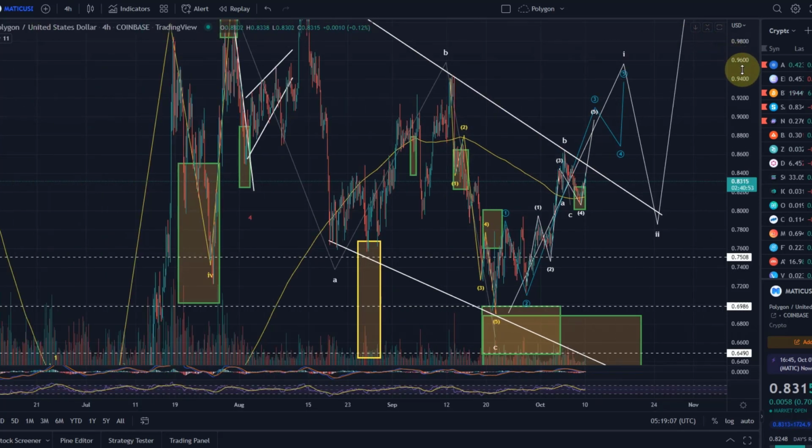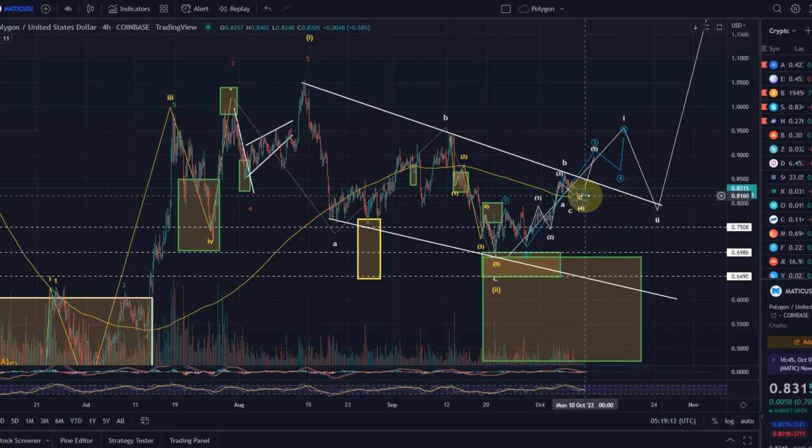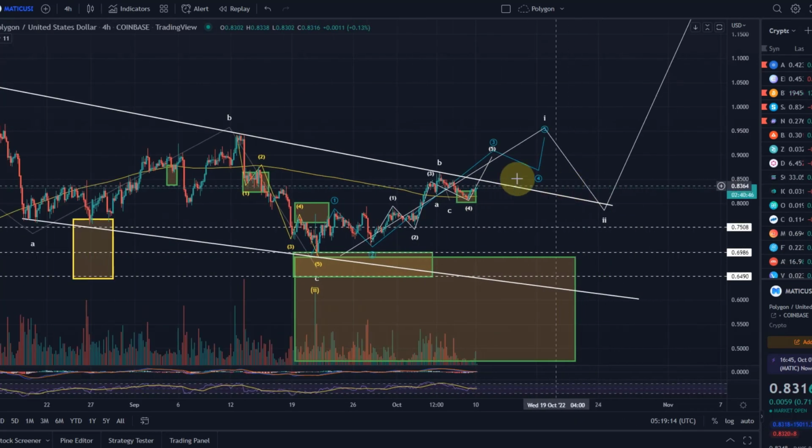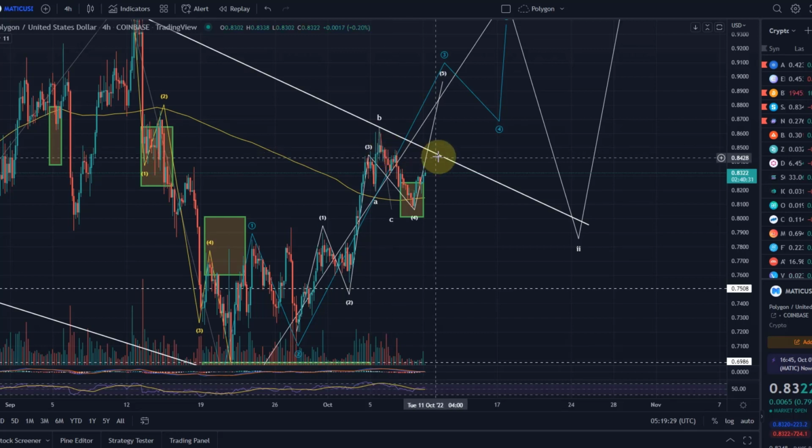to break out of this channel. Okay, so this is important. Breaking out of the channel now needs to happen, plus breaking the high of the wave three, that is basically in line with breaking out of the channel, at basically 85 cents, and then ideally we also break above the wave B high at 86.